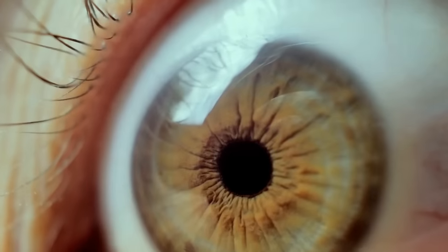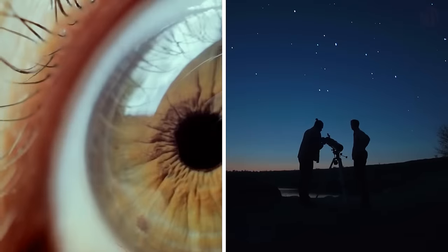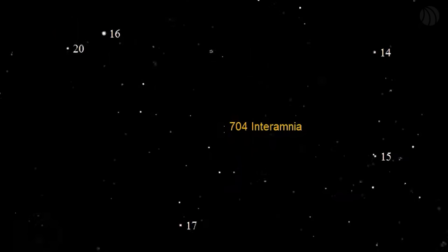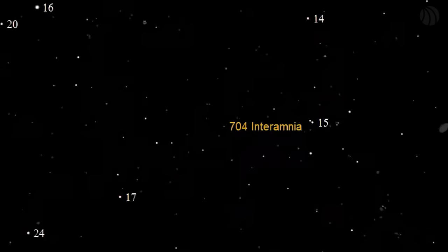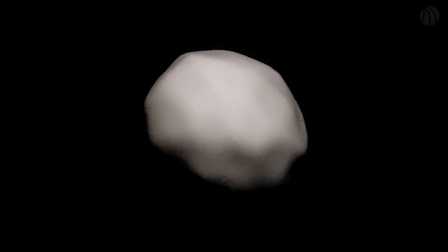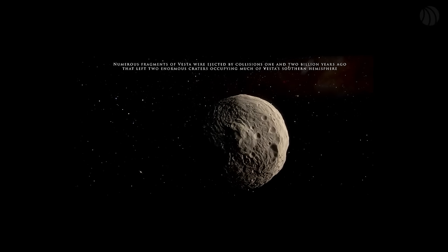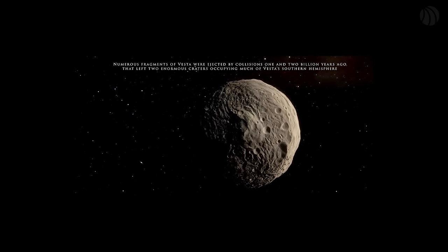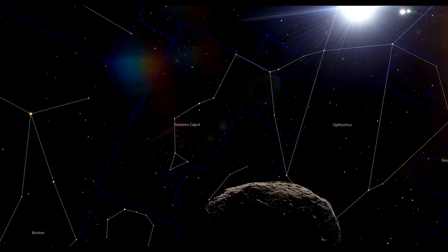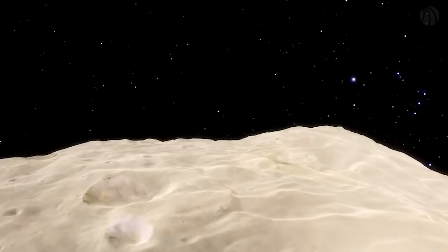Unlike Vesta, most asteroids can't be seen with the naked eye or through regular telescopes. One such mysterious asteroid is Interamnia, which is irregularly shaped and measures 362 by 348 by 310 kilometers. Its mass makes up about 1.2% of the total mass of all objects in the asteroid belt. Even though it's relatively big, Interamnia hasn't been studied much. One challenge is its dark surface, which absorbs about 93% of the light that hits it.